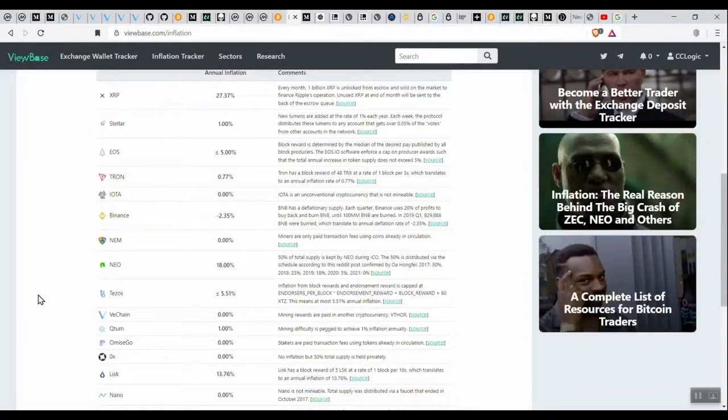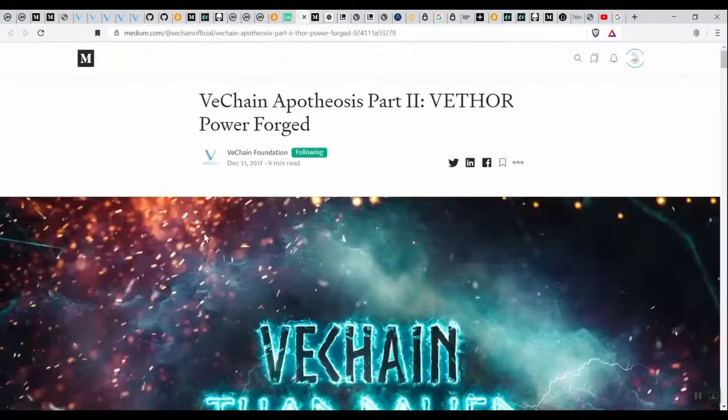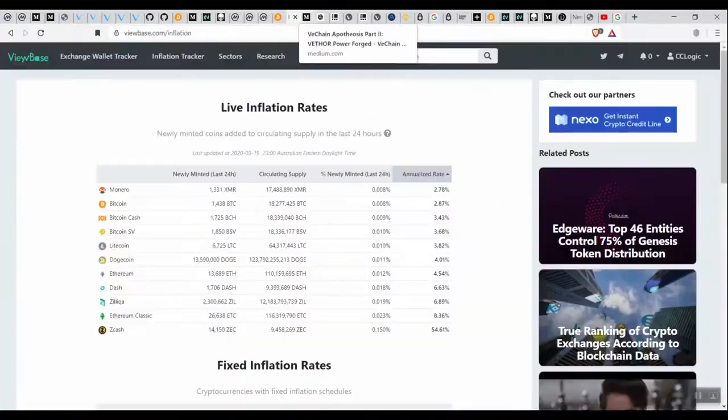I just want to touch on this because I'm about to talk about the prices. So VeChain, for those that are interested, is at 0% inflation for the VET token because mining rewards are paid in the VThor, which I just spoke about, and that source will take you to this Medium blog piece.